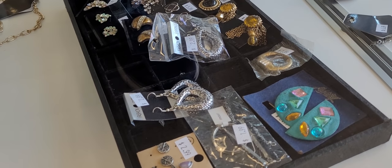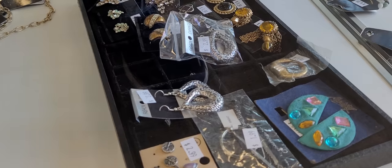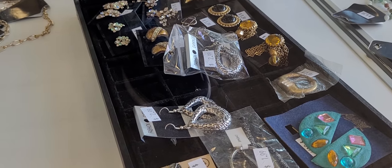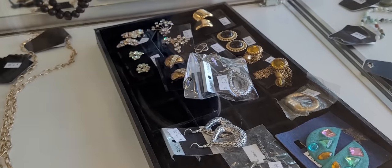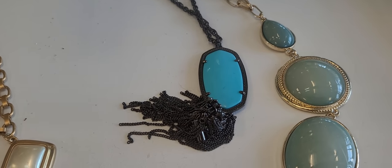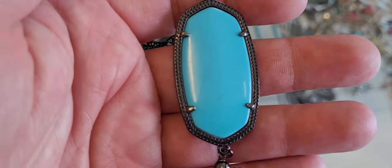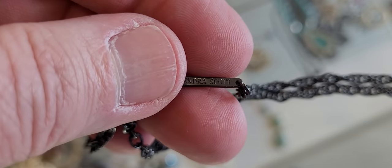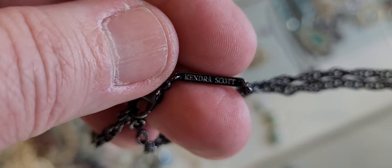Oh, wow, look at those earrings in the back. Those are different. Let me take a look at those real quick, too. They're in the back there. This looks like Kendra Scott. Not sure it is, but it looks like Kendra Scott. So this is, guys, it's marked right here. So let's get that.